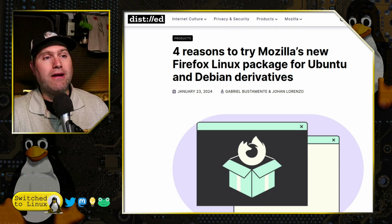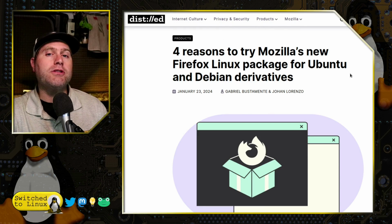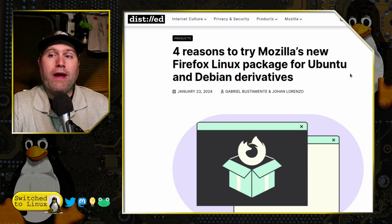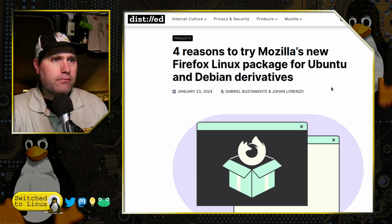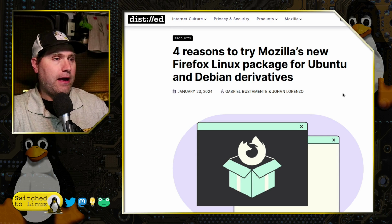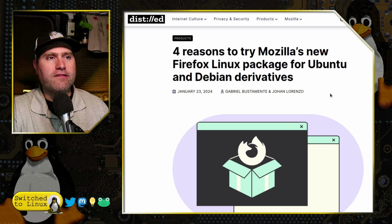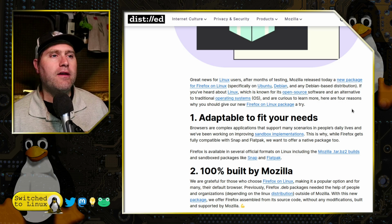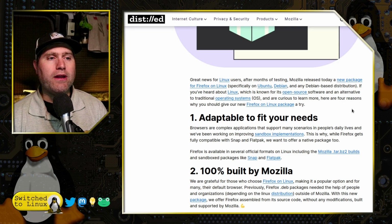But as far as Ubuntu is concerned, some people are saying, I really kind of want a Firefox that's not the slow snap version. And so Firefox has come out and said, well, we're going to go ahead and package our own deb package and give you the ability in Ubuntu to override the forced snap garbage and go back to the way you want to install software. So they have an article here out just yesterday from when I'm recording this, 4 reasons to try Mozilla's new Firefox Linux package for Ubuntu and Debian derivatives. So basically it goes into what we had already mentioned.